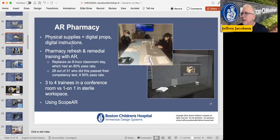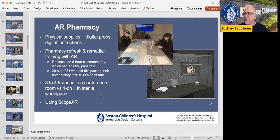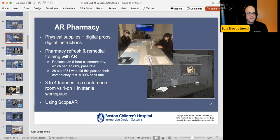Here we go. This is augmented reality. We're doing this with the pharmacy department, and we're using Scope AR, which is an AR authoring platform for instructions. It allows us to create a virtual workspace and then a floating window with instructions and then physical props here. It's pretty neat. So that's really cool.